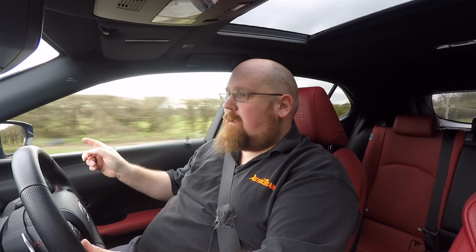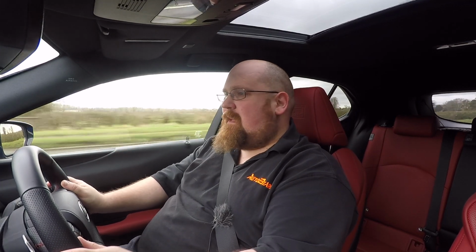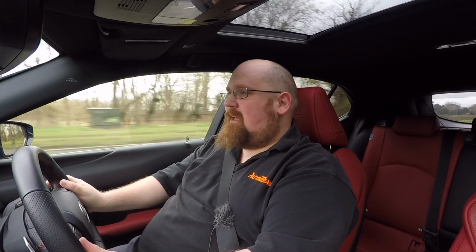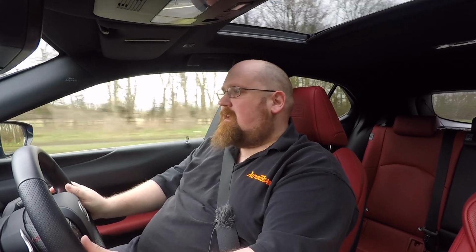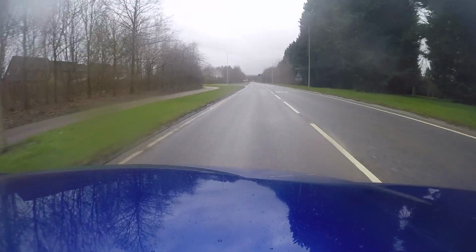There's nothing from the wing mirrors, a tiny bit from the A-pillar, but that's about it, and you don't hear the engine. So there is a nice amount of refinement in here, better than, you know, your more conventional SUVs from the Volkswagen group.